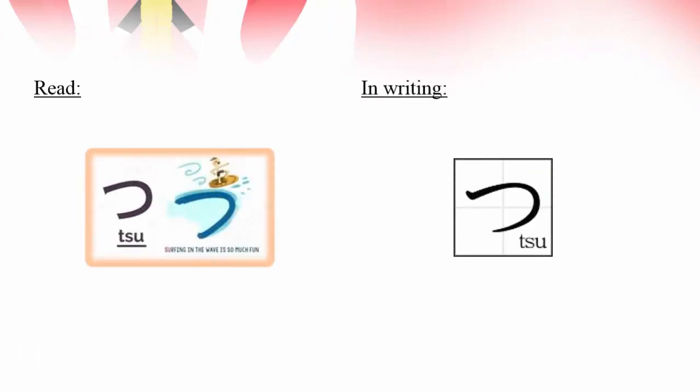Next letter is Tu. When you read this letter, take a note. First, the tongue must touch the upper jaw, compressed a bit slightly, then say it: Tu. This letter is quite difficult to pronounce, but it's just okay. Just try to listen to the record and practice.